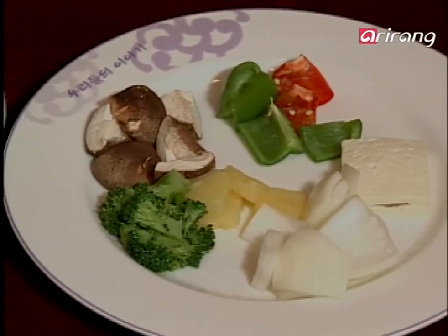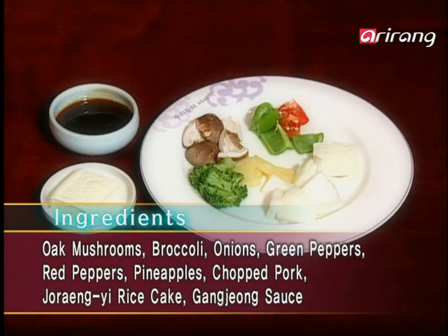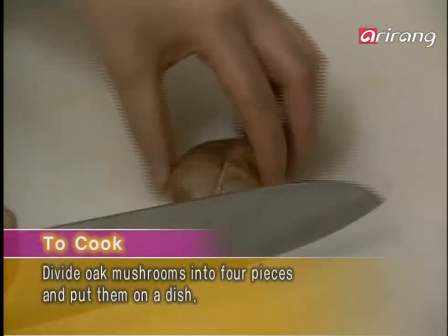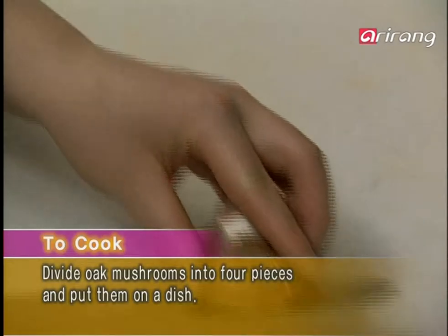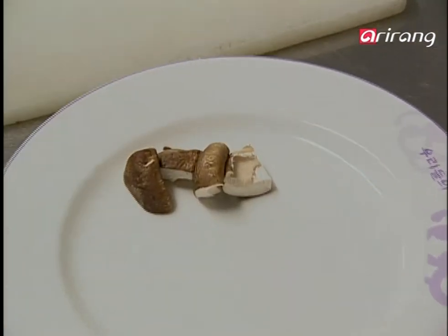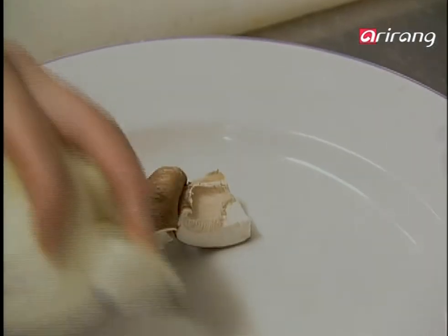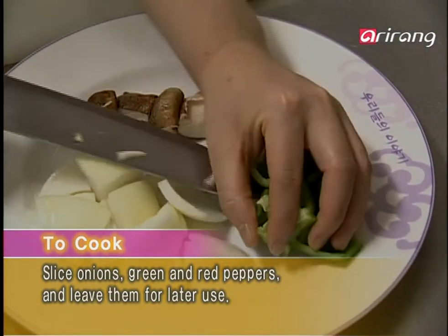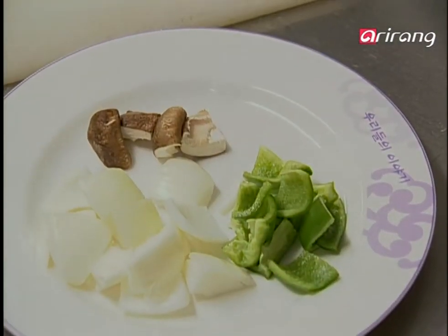The ingredients of 두부 소박이 튀김 are bean curd, pork, 간장 sauce, 조랭이 rice cakes, broccoli, and pineapples. Divide the oak mushroom with the stem cut into four equal pieces for later use. Cut onions, green and red peppers in a size similar to that of the cut mushrooms.